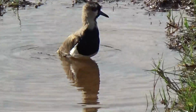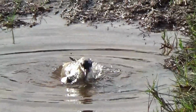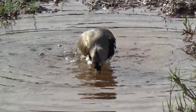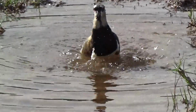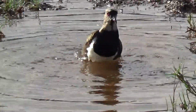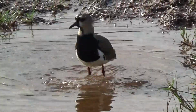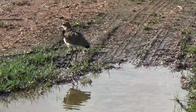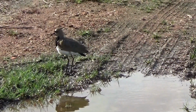Shown here is one taking a midday bath in this puddle of water to cool down from the heat. Their call is loud and harsh. Just listen to it.